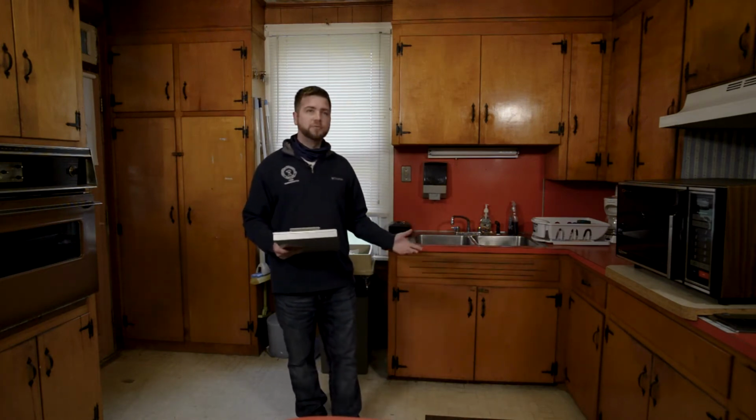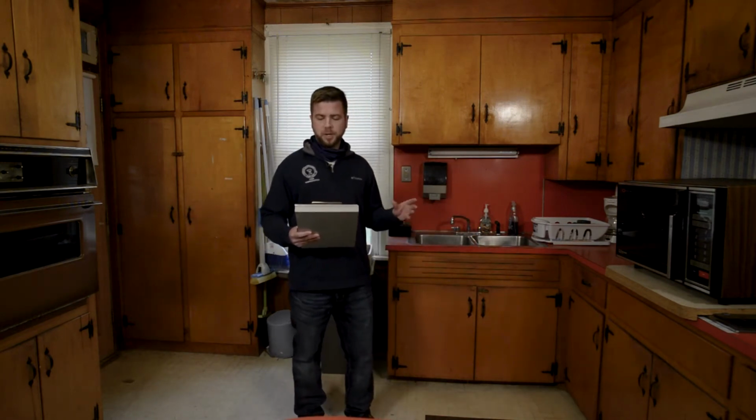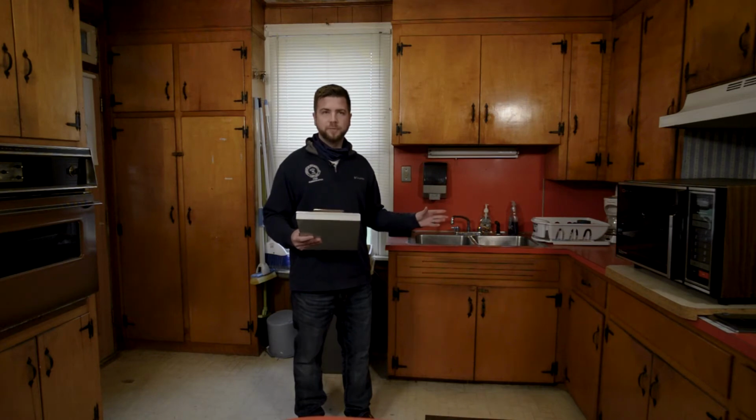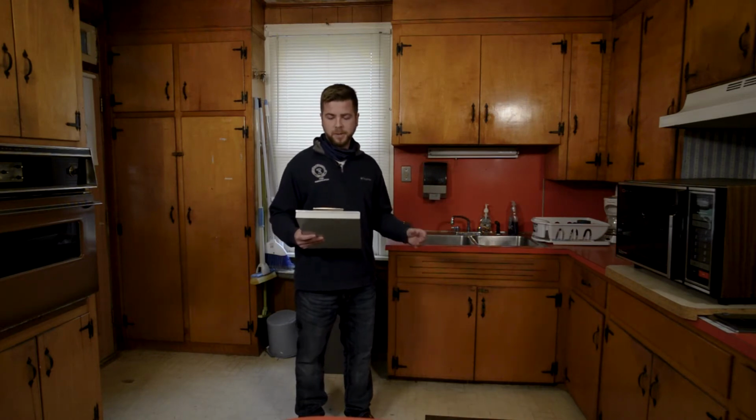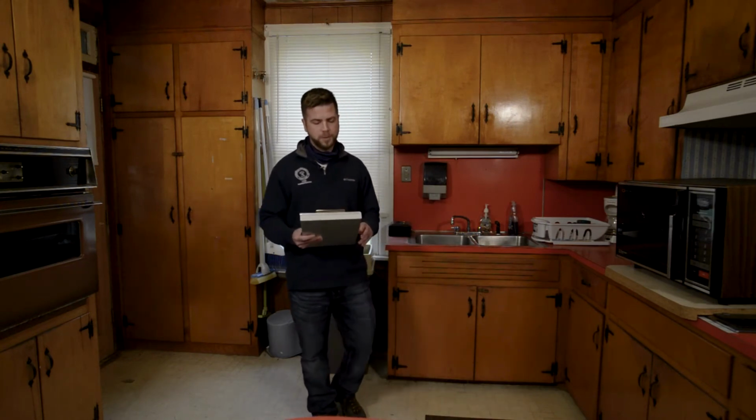Now, also we are checking for food prep within the kitchen. We want to make sure that we have 5.12 square feet of food prep area. For example, we could have a 22-inch deep counter that is at least 36 inches long, or a 26-inch deep counter that is at least 26 inches long. Those are just a few examples that would satisfy that requirement.